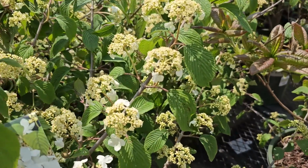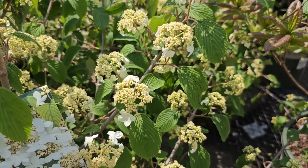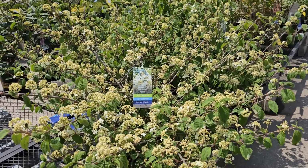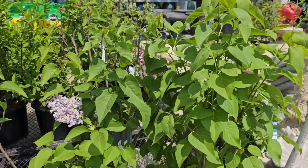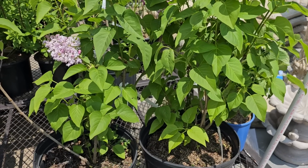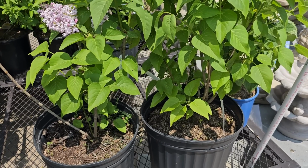And it's just starting to bloom. Has a really pretty, open shape. Here are a couple of more affordable lilacs. They also smell amazing. This is the Lowe's house brand in the black nursery container.